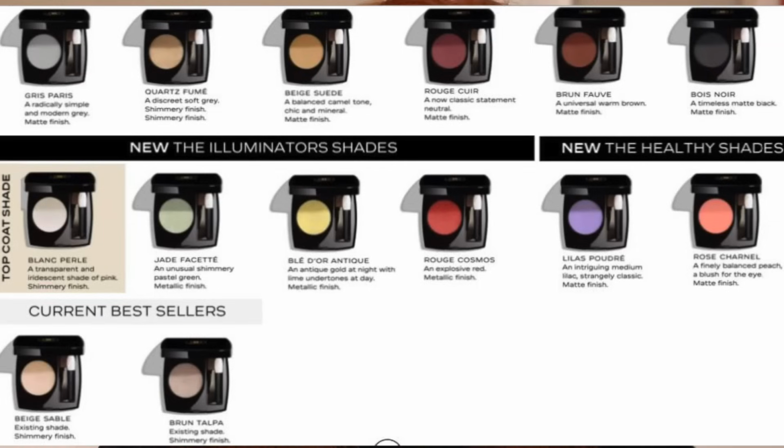And then there are current bestsellers that they're re-promoting, which I did not have. Brune Pelpa and Beige Sable. Both are shimmery. And I didn't have them, so I was just like, okay, that's good. I can get those 2. And I'll tell you all the shades I have in just one second.